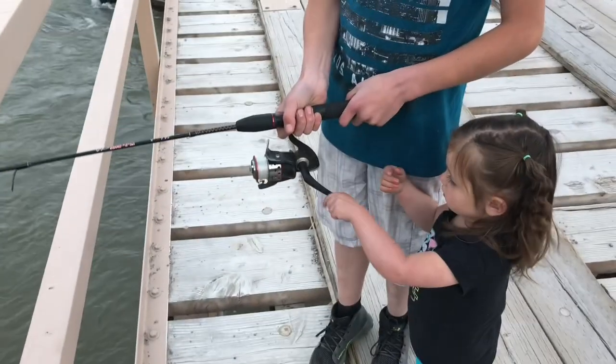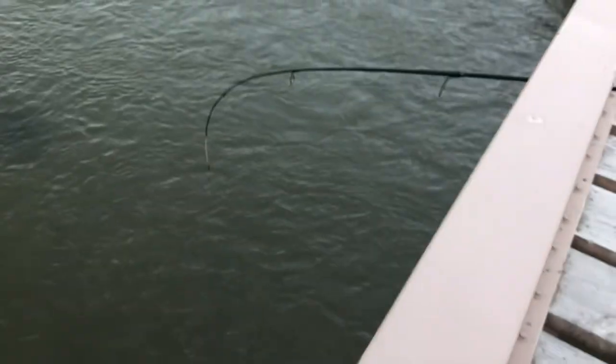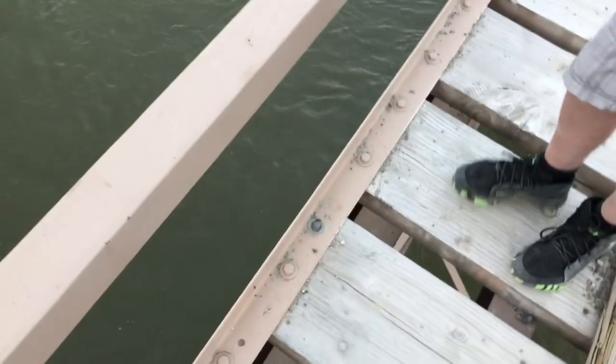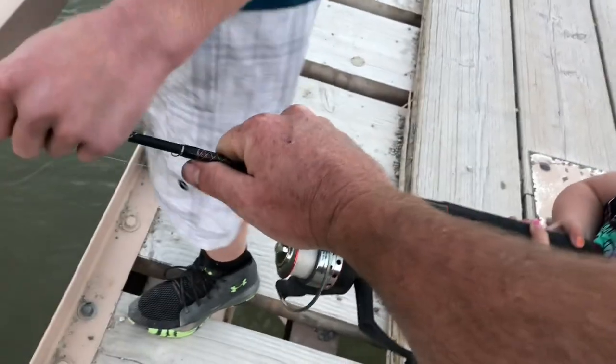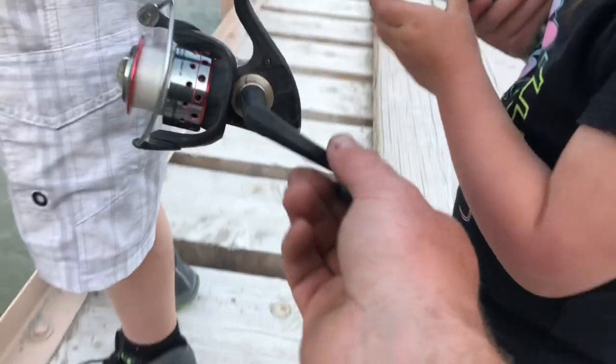All right. We just hooked a little smallie under the bridge here, and Avery wants to reel it in. Look, turn it like this. Yeah, like that. Here, let her hold the pole. Okay, you put your hand right here, Dax, where I am. Okay, now turn it. Turn it. Yep.